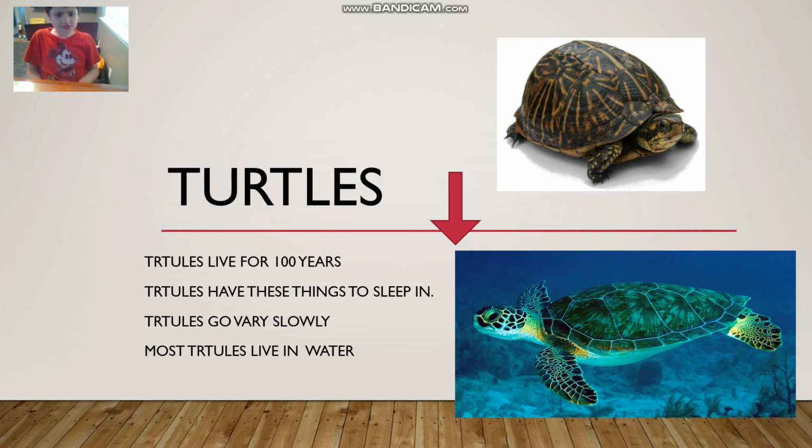Turtles. Turtles live for 100 years. Turtles have these things to sleep in. Turtles grow very slowly, and most turtles even live in water. Like these things, see those little things that cover the turtles? They're like things that they sleep in to get shelter, and they can live for 100 years. Well, that's old. So I guess that's the end of the slideshow, guys.